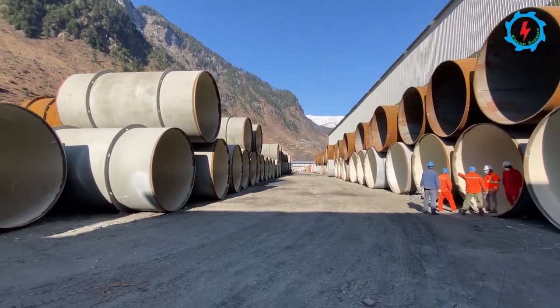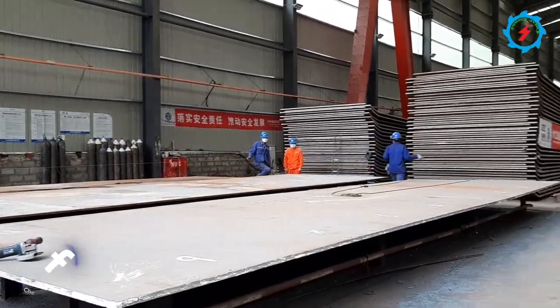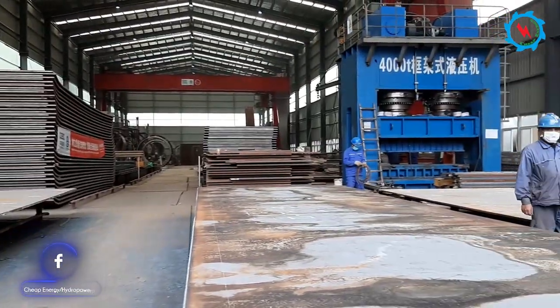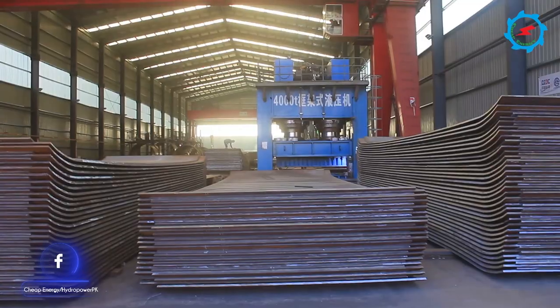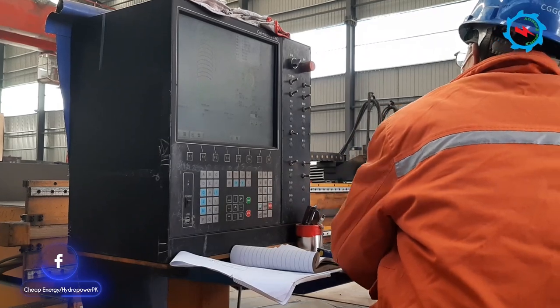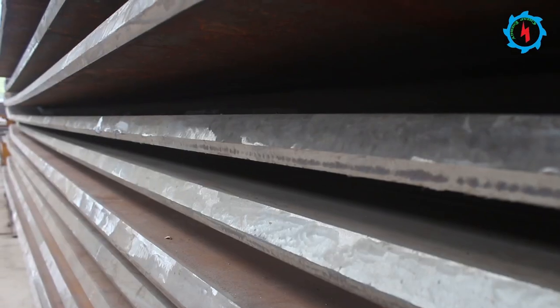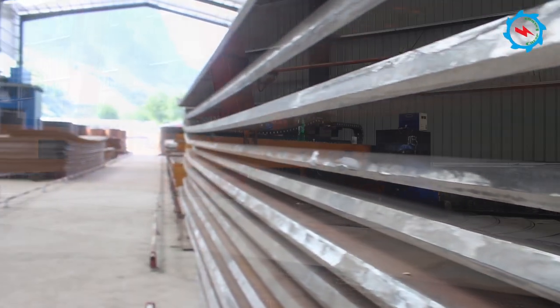To produce the steel cans as per site requirement, the raw material of steel liners is imported from China in the form of 10 meters by 3 meters steel plates with thickness varying from 24 millimeters to 72 millimeters. The fabrication process starts with the numbering, blanking, and grooving of steel plates according to the design parameters.